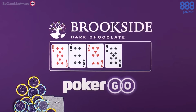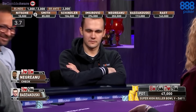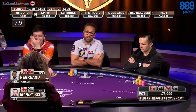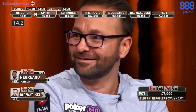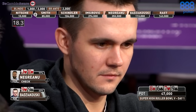The turn card actually changes everything. It's the offsuit 9, so now Mikita makes top set, but Daniel Negreanu makes the top straight, and it's quite an interesting spot for Mikita here. He raised the flop, so he has the lead in the hand, and his hand has actually improved, but he's beaten by some other hands now that Negreanu could have.